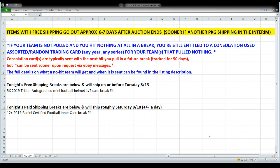Otherwise, certified football should be on the way to you Saturday, probably, hopefully, maybe before that. Don't think it would be any later than that, barring any unforeseen circumstances. And, of course, we pulled a lot of cards tonight. All the cards shipped, so every team definitely pulled cards, and every team will definitely be getting a little package of cards in the mail headed your way approximately Saturday.